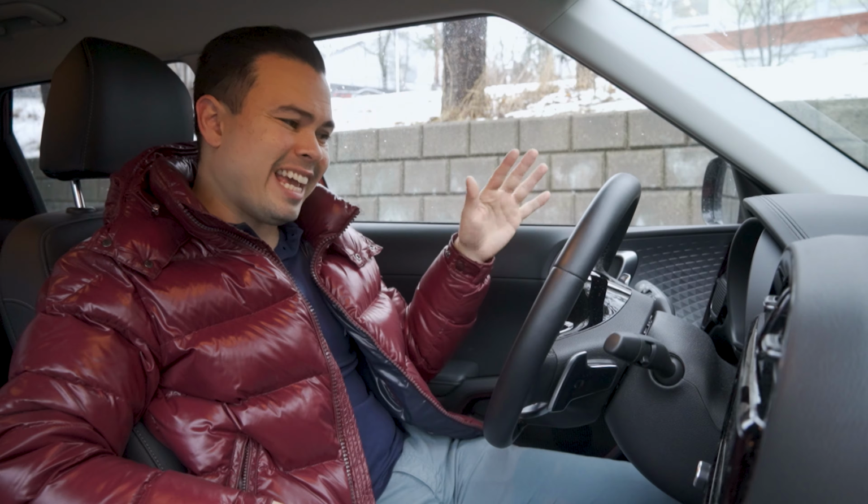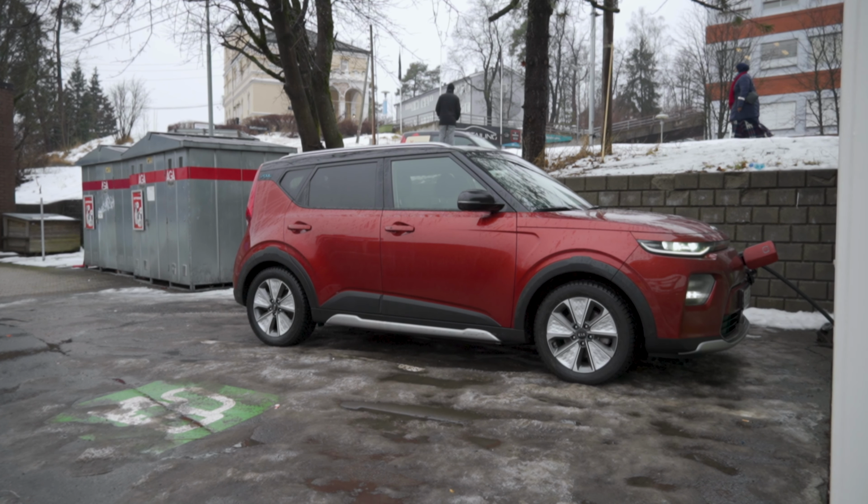Today we are also going the same route we did last week, which is 184 kilometers. We're starting here at Esso in Ramstadsletta, right outside of Oslo. We're going south to Drøbak and then east to Askim before turning left and going north to Lillestrøm and then west back to the starting point here. So we're just going to top up to maybe 80% state of charge, and then we will be on our way.